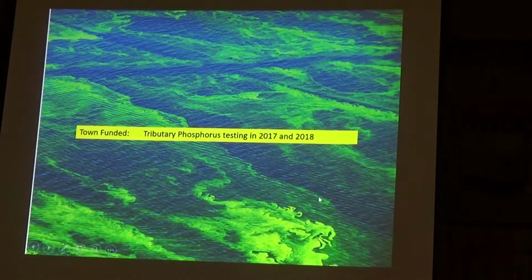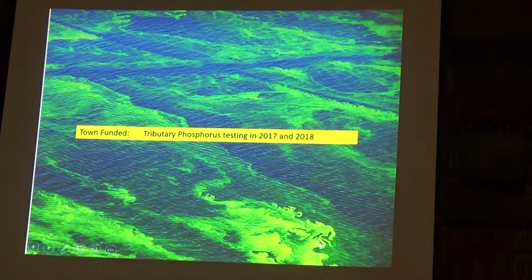So, Thad Yorks did a study on our tributaries. What we're looking for, and Thad, you can chime in if I don't get this right, is some red flags. We took 175 samples from 45 locations. Do we have some big spikes in phosphorus? And if so, maybe we should do something about it. They were taken at different times of the year in the same locations.